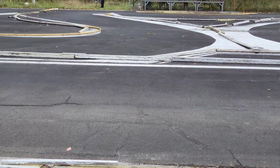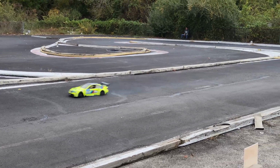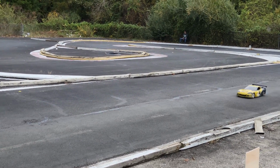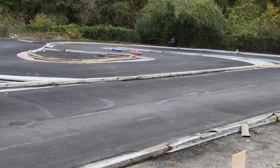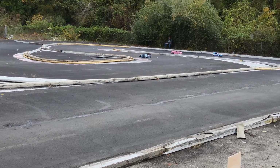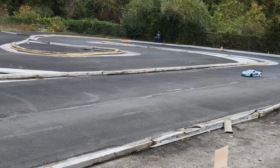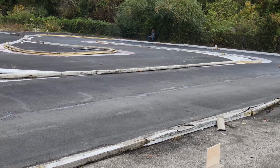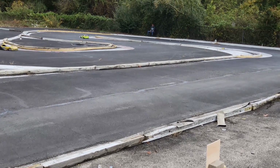Coming around the sweeper, the blue and white up front, the pink right behind him in second. Got Captain King, the steel blue car, in third, followed by Andy Stone in the orange car in fourth. Oh, come on, Jimmy, stop talking in the microphone. I thought I was good.